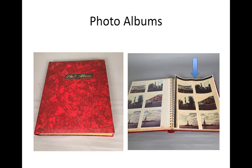The other option, of course, is if your photo album is in good condition, you can simply keep it in its original order.